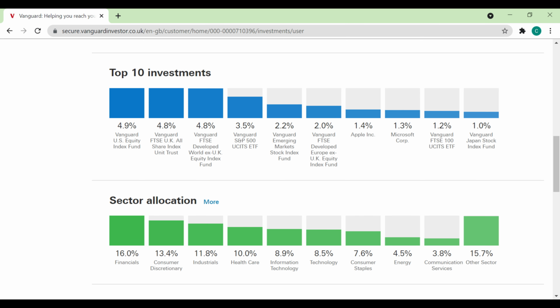Some of my biggest investments are actually in Apple and Microsoft, as well as index funds such as the Vanguard US Equity Index Fund and the Vanguard FTSE UK All Share Index Fund. As well as this, you can see that my sector distribution varies quite a lot, so I'm invested in financials, industrials, energy, technology, healthcare, just to name a few. And this is massive, as I wanted the distribution to be huge with these investments.